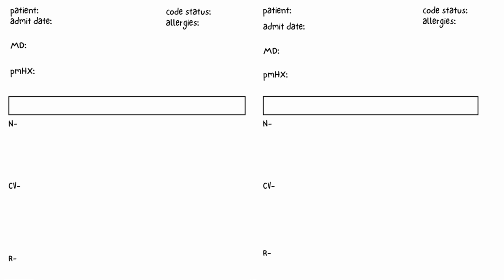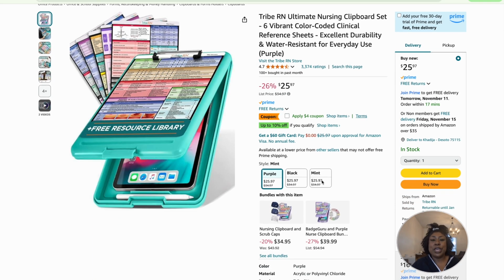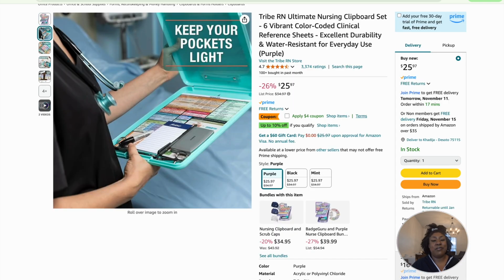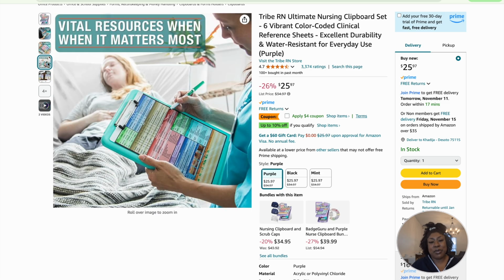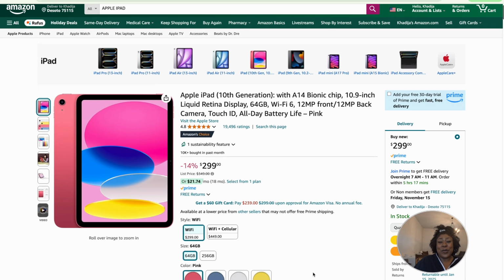So for clinical, now y'all know I'm an advocate of the report sheets, which I have on my website. However, a lot of times in clinical, you're writing more than what you will need on a bedside unit. So I do have this TribeRN Ultimate Nursing clipboard. It's multifunctional. You can use it as an actual clipboard or to store your iPad or books in or any of your paperwork. And it comes with the reference sheets, which you can also utilize during your clinical setting.